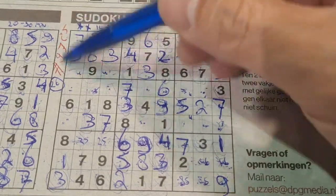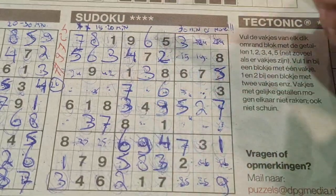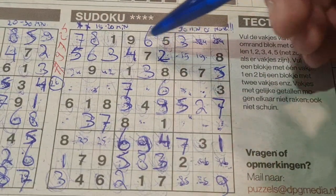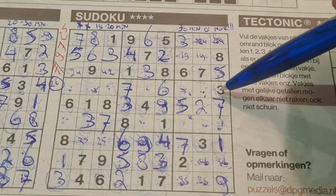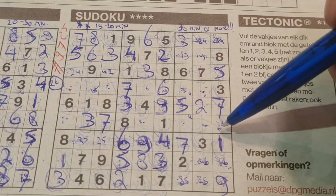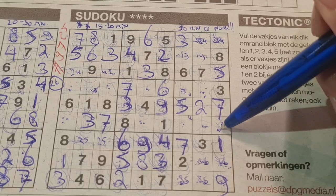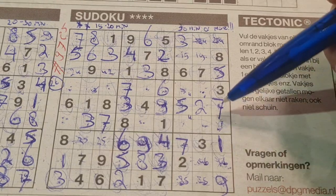Two missing numbers in this big square for the most one. The two is missing. Two and a four. I need a nine here. How about the nine there? Could be. Two, four, six. Come on. Four and a six.